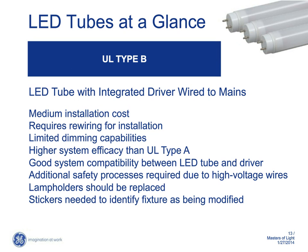You have to rewire the fixture. Again, I'm going to put my mains voltage to my sockets. So you have some rewiring, good system compatibility between the LED tube and driver, but we have some safety concerns. I mean, putting high voltage to those sockets, you really should change the sockets out.